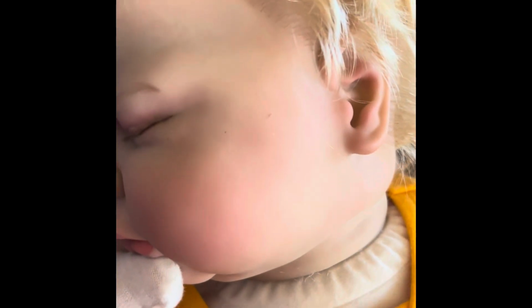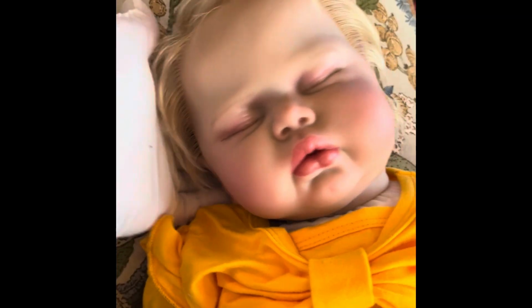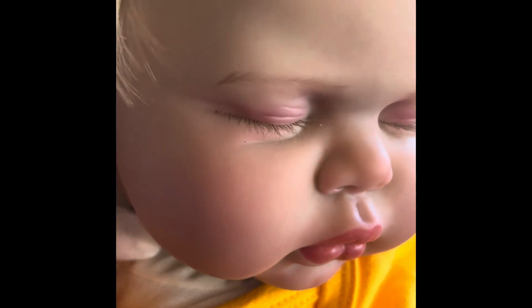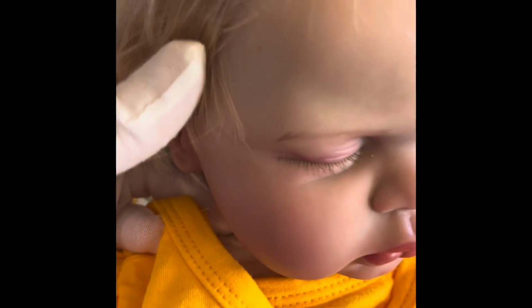You can see that the eyelashes are well set. They're not rooted, but the hair, it's rooted. You can see the little rooting points, but you can see that it's quite fine. It's not one strand per attachment point, but it's quite nice. The eyebrows are not rooted.